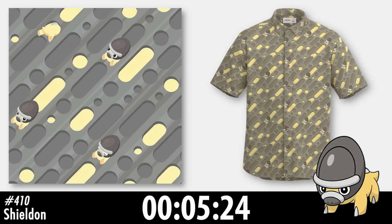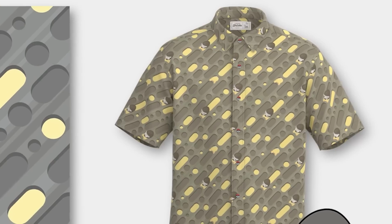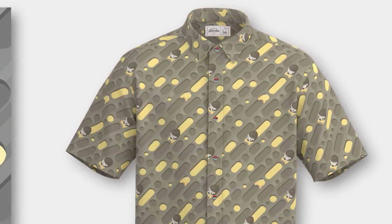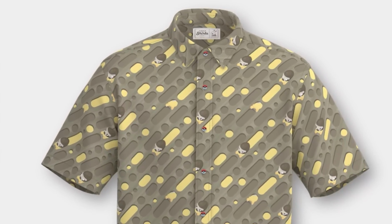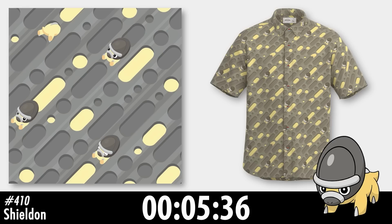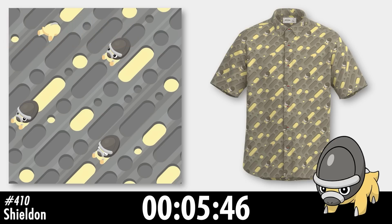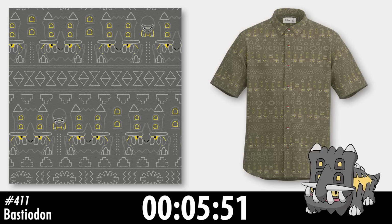Oh no, Shieldon is stuck in a hole! I don't know what these shapes are supposed to be. Minimalist shields? Morse code? But where would it start? Do you count the different colors? Does Shieldon itself count? Well, I spent way too long on this and I had to cut myself off. But I think it says Tatetatsu in Wabun, which is Shieldon's Japanese name in Japanese Morse code. I make no promises though. Epic if it's true, but where does it start?